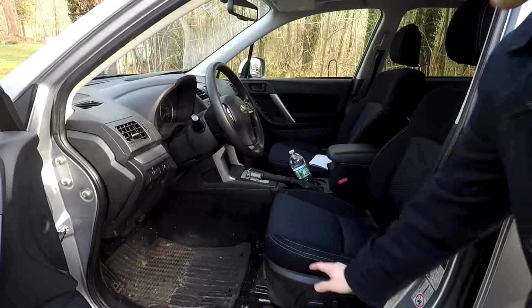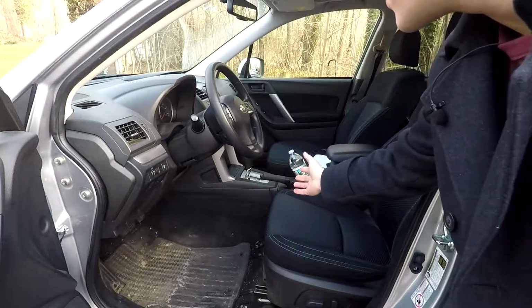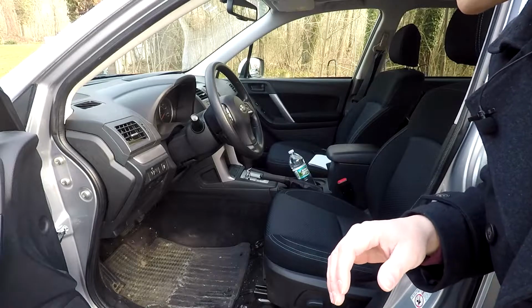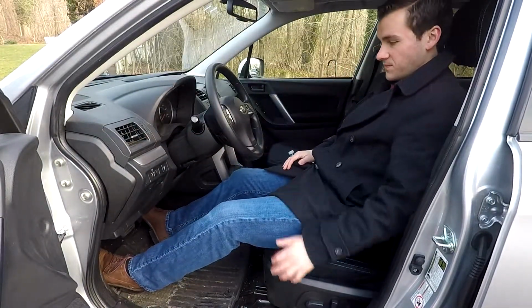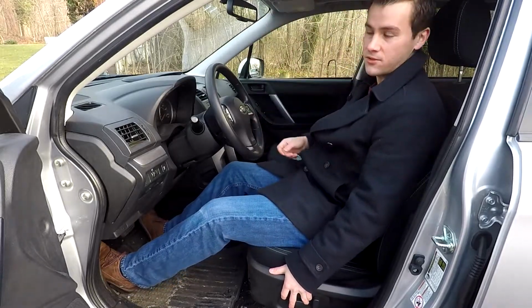All right, so as you can see, this car comes equipped with cloth seats, a nice steering wheel, and has a very nice interior on it. We'll get to that a little later with an actual handheld camera. I'll show you around the whole interior. But I just wanted to give you a little seating position on this car. It's got electric seats on both sides, I believe. No, just driver's side has electric seats.